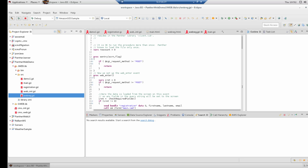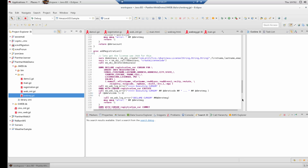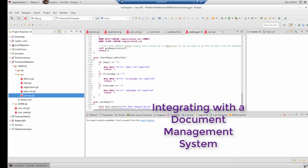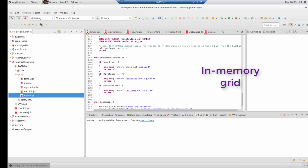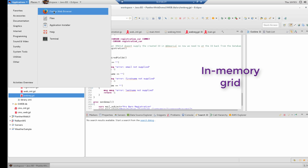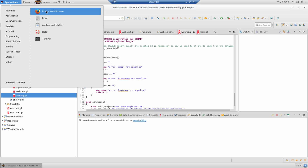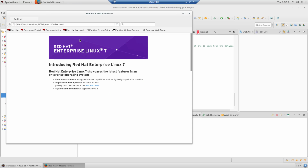I'm not limited to using just JPL though. Some screens I decide to write using the Java interface entirely. It depends on what the application demands, such as integrating with a document management system API or in-memory grids for performance, etc. So now we have our code and screen developed. Let's see how it looks in the end product.